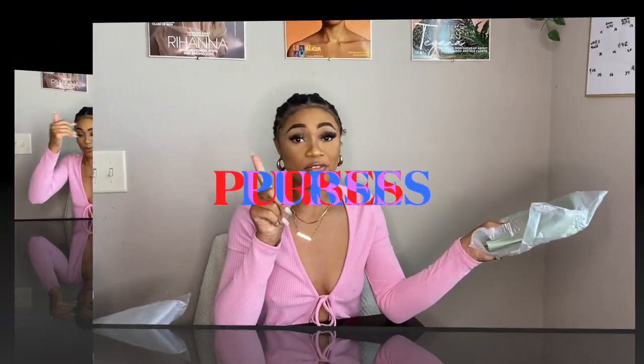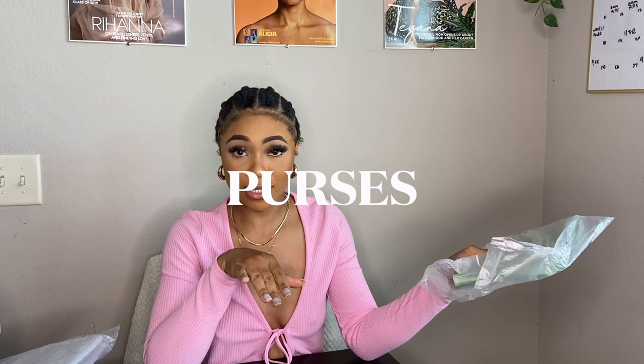These are gorgeous. These are so gorgeous. Yes. So now we have to get into the purses, and I'm very excited about the purses. So let's get to it. Your outfit is not complete without a purse, and that's just that.